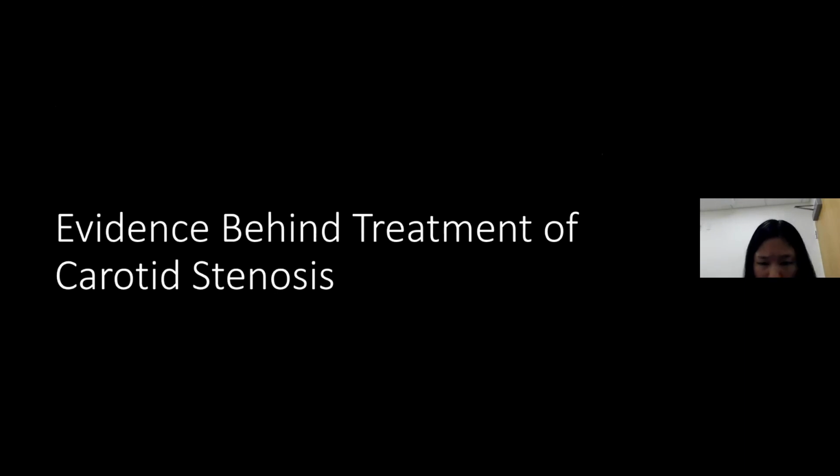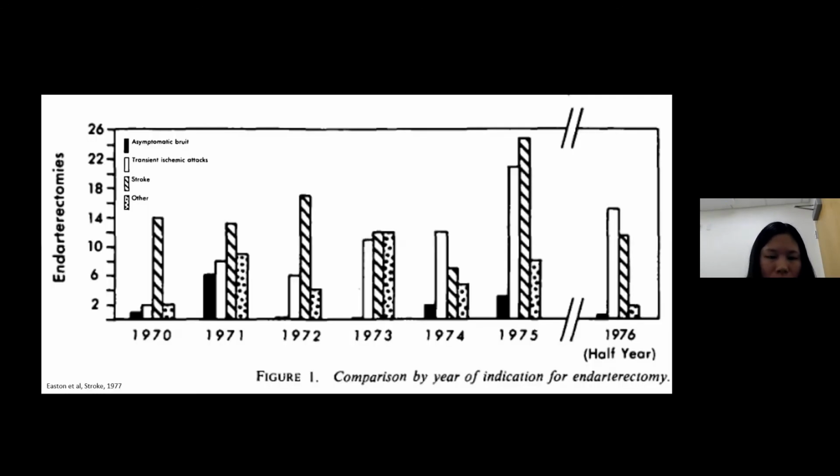And so, that was kind of the evolution of how carotid stenosis was discovered as an entity that can cause stroke, and how the different treatments evolved over time. And so now I just wanted to talk about the different landmark trials and evidence behind treatment of carotid stenosis.